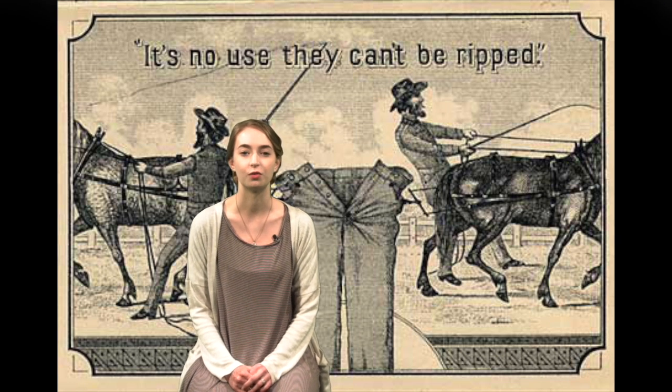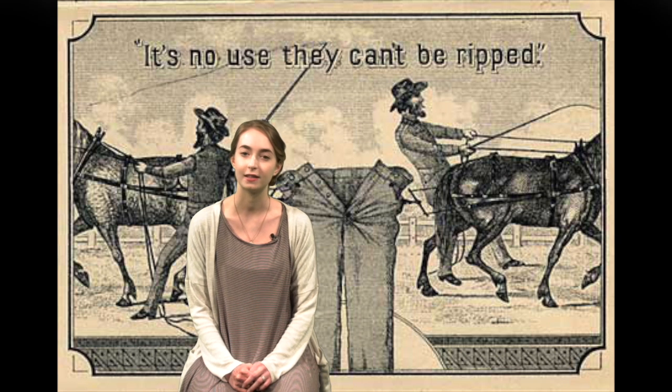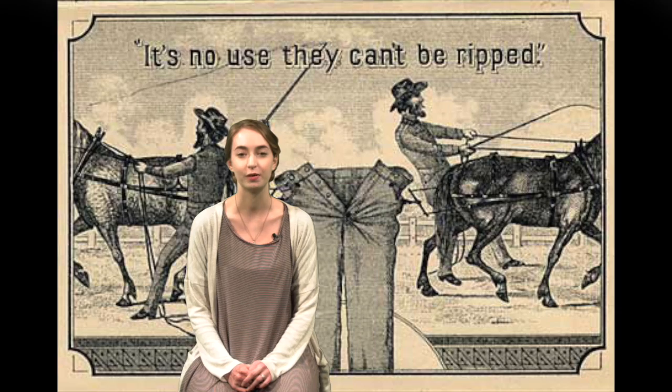Though the innovation was already set in motion, they still needed to legally own all the rights. On May 20th, 1873, it marked a historic day, the birth of the blue jeans. It was on that day that Levi Strauss and Jacob Davis obtained the U.S. patent on the process of putting rivets in men's work pants for the very first time.